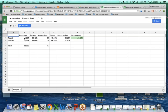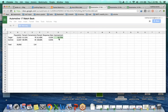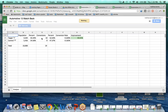It's showing you how many people were in that population of your targeted group and your control group, and what percent of the total population. So you can see this was a very small targeted group, only 23.4% were actually targeted out of the entire list. But out of that 23% of that list, they had 17 conversions and a response rate of 0.3, almost double what the control group did, even though it was three times the size. So you can see it's going to vary depending on your actual segment size, how many people are in your target and your control group. But just because it only matches half or a little less than half, you can still get great results.